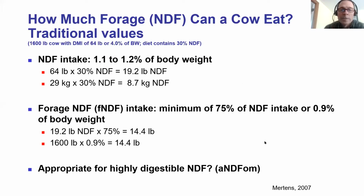Okay, so we covered that. Forage fiber has great value, and we've understood that. Years ago, we thought NDF intake should be at least 1.1 to 1.2% of the animal's body weight. And if we're feeding a high cow 64 pounds of TMR at 30% NDF, that cow should be able to consume about 19 pounds of NDF. Previous recommendations were that 75% of that NDF should come from forage, FNDF, forage NDF. So 75% of that 19.2 equates to about 14 pounds of forage NDF that should be in that ration for the cow to eat.